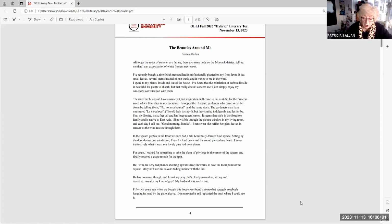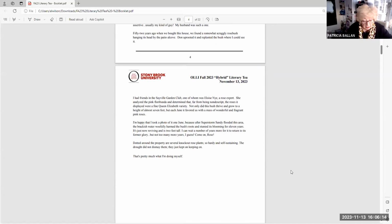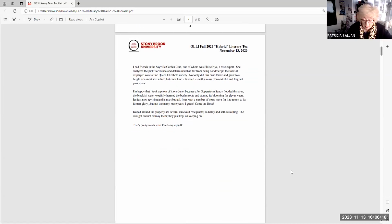52 years ago, when we bought this house, we found a somewhat scraggly rose bush hanging its head by the patio alcove. Don uprooted it and planted the bush where I could see it. I had friends in the Sable Garden Club, one of whom was Eloise Nye, a rose expert. She analyzed the pink floribunda and determined that, far from being nondescript, the roses it displayed were a fine Queen Elizabeth variety. Not only did this bush thrive and grow to a height of almost 7 feet, but each June it favored us with a mass of wonderful and fragrant pink roses.